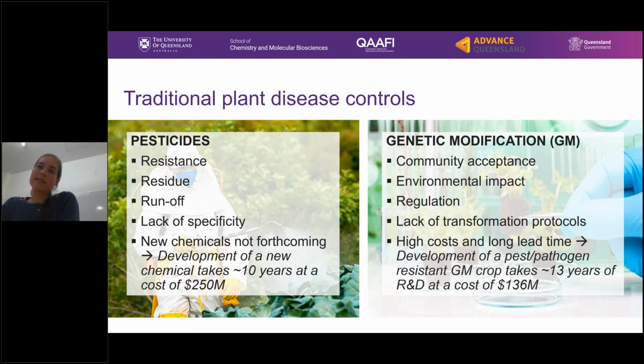So pesticides suffer from issues of the pest developing resistance. They can leave chemical residues on our produce. Chemicals can run off into the environment, so into our waterways. And these pesticides can lack specificity, so they can also target beneficial organisms. The other problem is that new chemicals are just not forthcoming. The development of a new chemical actually takes about 10 years at a cost of $250 million.